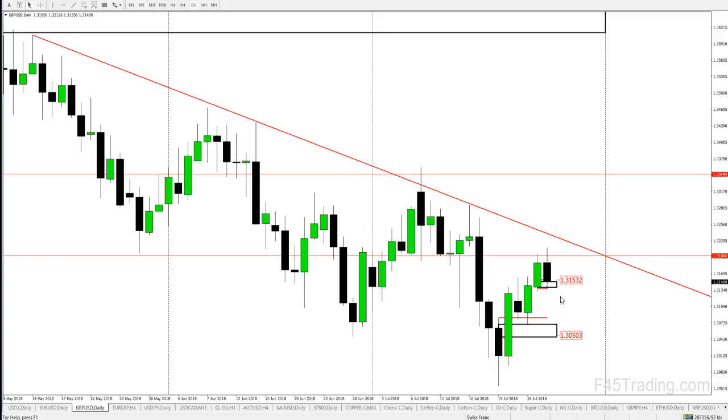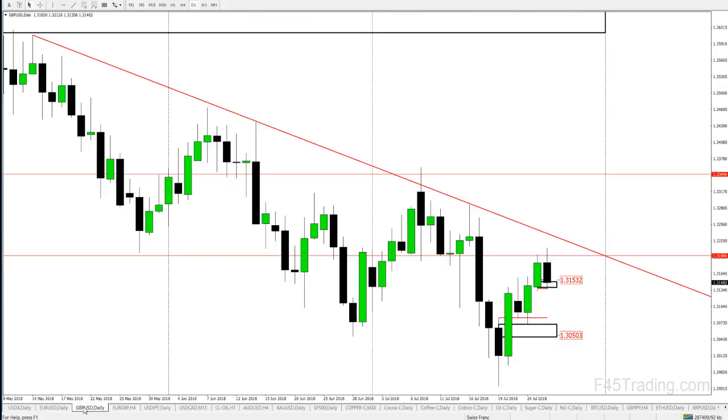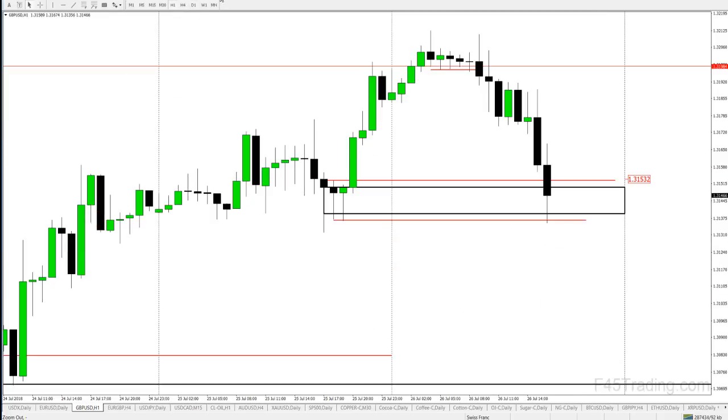So far, some nice price action on it. Cable, in my opinion, has definitely been a lot better to trade than euro for obvious reasons. You look at this. Especially this last week, cable's been a little bit easier to trade.